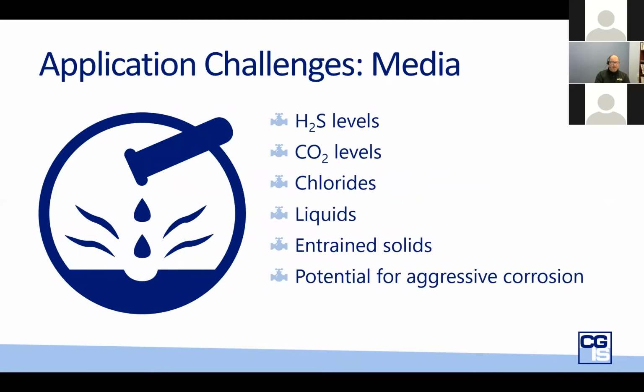So in the application, we run into various challenges. In the natural gas industry, obviously H2S, CO2, chlorides, any liquids, and entrained solids, and with these conditions, we have the potential for corrosion or corrosive chemicals being generated within the flow stream. So material selection is based on what we're presented with in the application. Determining levels or percentages of H2S, CO2, and other components is important for material selection.